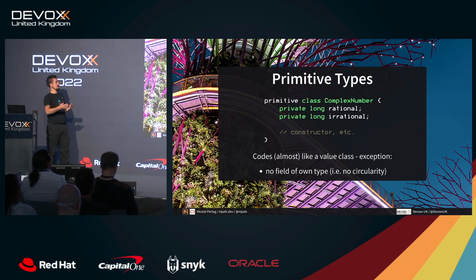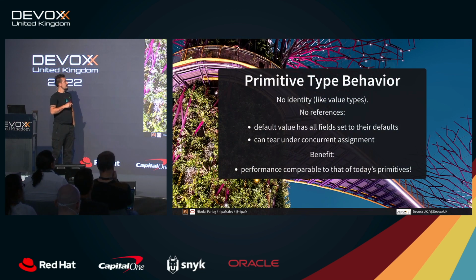The next one is primitive types. I have a complex number here that has a rational and an irrational part. And a primitive class is just like a value class with the exception that it cannot reference itself. You cannot have a field of type complex number. Put a pin in that, we come back to it in a second. But other than that, it's pretty much like a value class. But you don't have references.